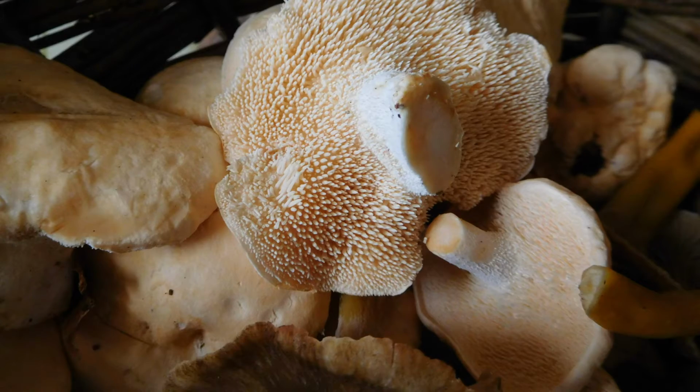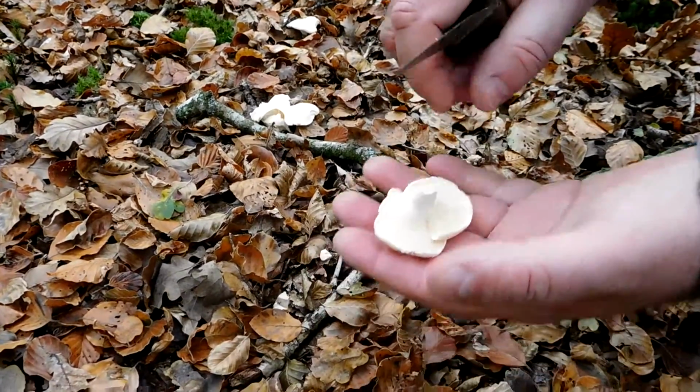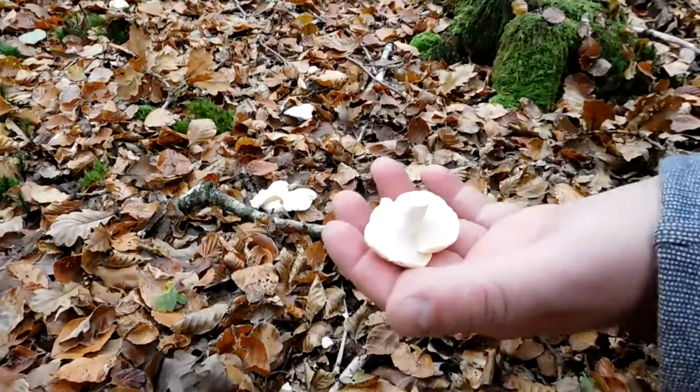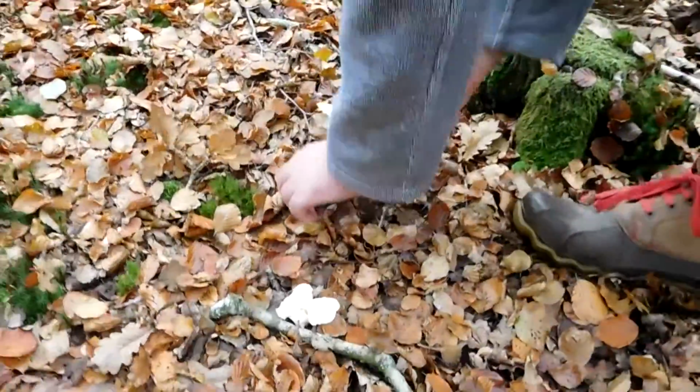The reason for cutting off all of the dirty stalk on them before placing them in the basket is if any dirt gets into there, it's almost impossible to clean out. So always make sure when you pick these, you pick them really clean. So let's get that in the basket and pick a few more, and then we'll take them home and cook them.